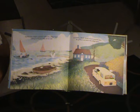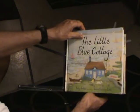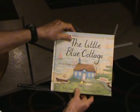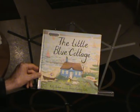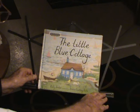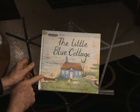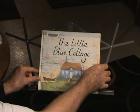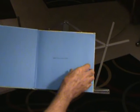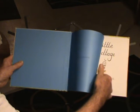And here we go. And the little book is called The Little Blue Cottage. And here it is, The Little Blue Cottage by the beach. And I shall straighten this back up. And here we go, The Little Blue Cottage by the beach.